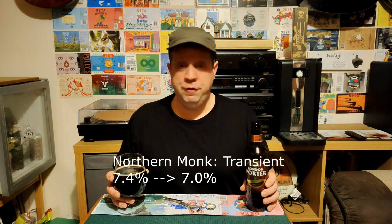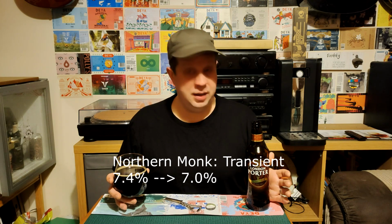And while I'm at it, let's have a little thing about Fuller's. While there's beers left, right and centre which are having their ABV reduced, you've got your Punk IPA that keeps going down in ABV. All the lagers just keep going down like they think we're not going to notice in ABV. Fuller's have kept their ABV to the 0.1% for the last 20 years, which a lot of other breweries have done as well.